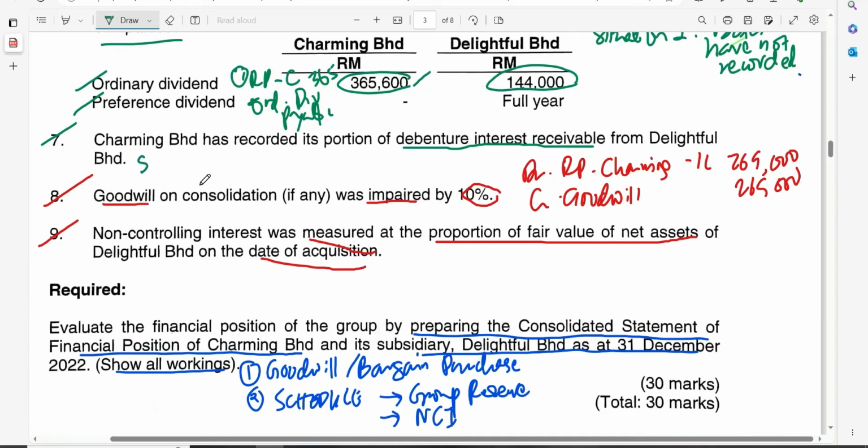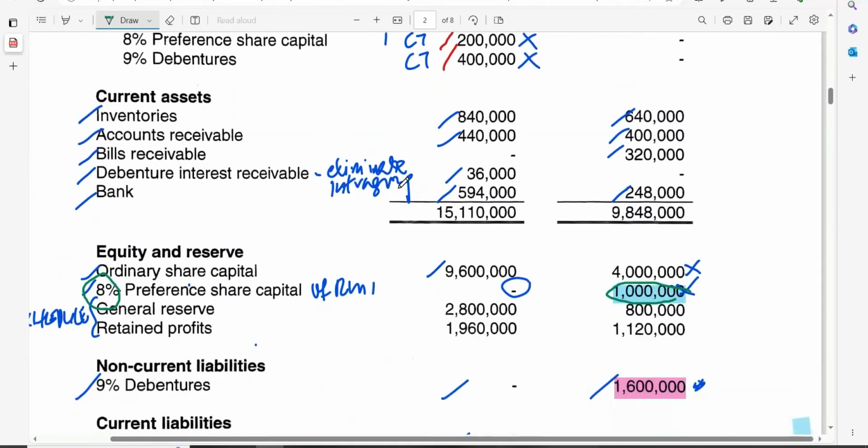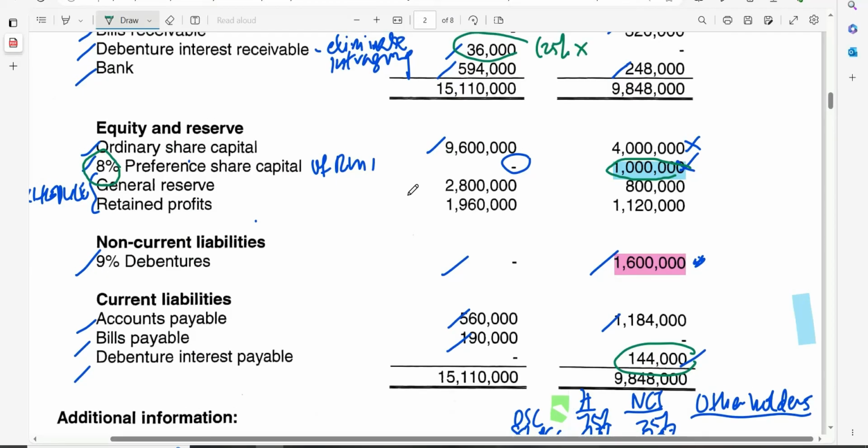So this was situation one. I put here both H and S, holding and subsidiary, have recognized. So when it has been recognized, situation one, you need to eliminate that intercompany interest. If you want to know how much, it was given here. The one declared by the subsidiary was 144,000. The one shared by the parent is 36,000. How do you know it's 36? The 36,000 here is as a result of taking the 25% share in the debenture times 144. So if you do that, you will get 36,000.